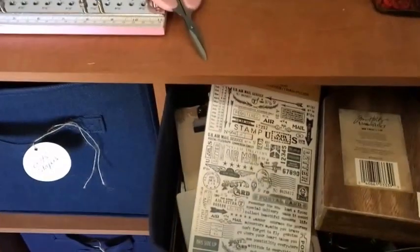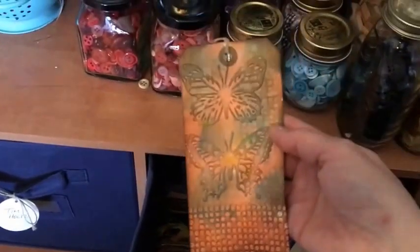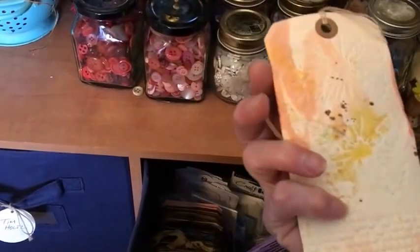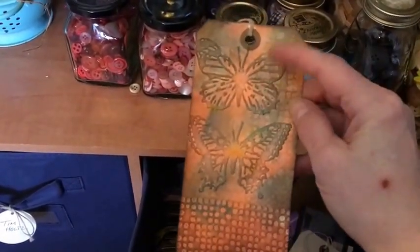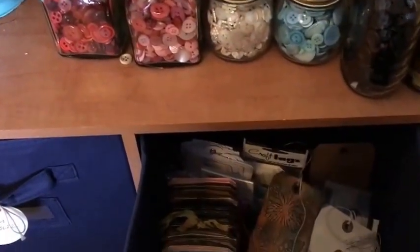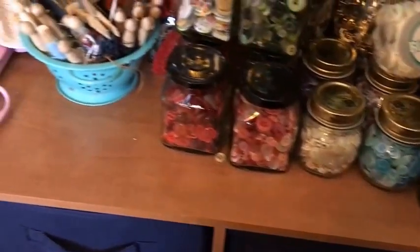Here's all my Tim Holtz goodies. So everything is in these quick and easy pull-out bins. This is all different tags. And I keep these handy because here's a tip. If I'm making a mixed media project, I keep these tags handy and I mop up the extra ink that's on my craft sheet rather than throw it away. Why throw it away? Just grab a tag, put the ink on it, and you can come back later and make a project with it.